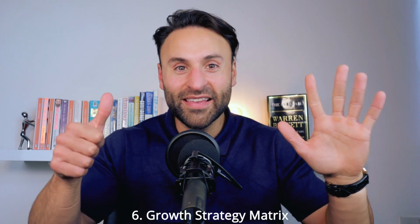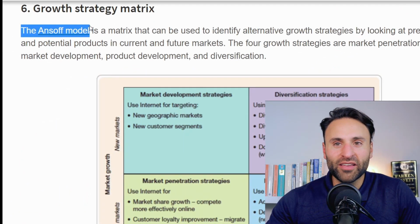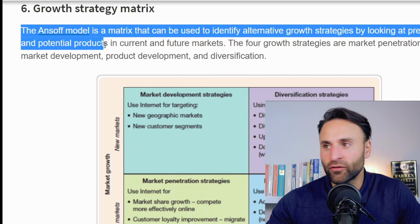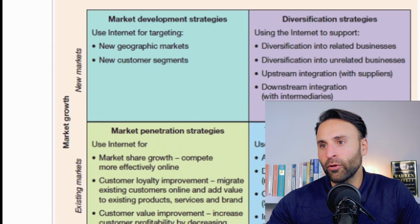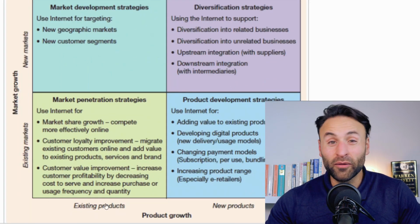Okay, on to model number 6, and this is the growth strategy matrix. Now, another name for this is the Ansoff model, and it is a matrix that can be used to identify alternative growth strategies by looking at present and potential products in current and future markets. So for example, here you can see we've got existing products, new products, existing markets, new markets. So we've got different strategies.